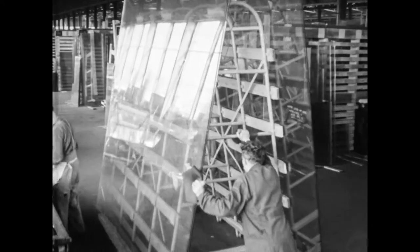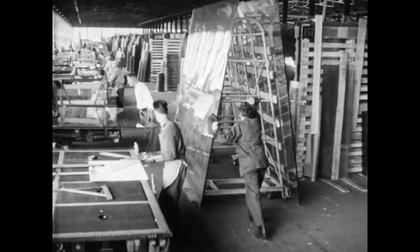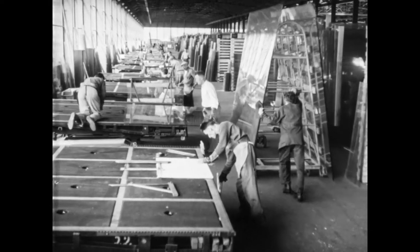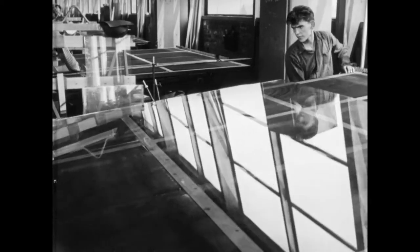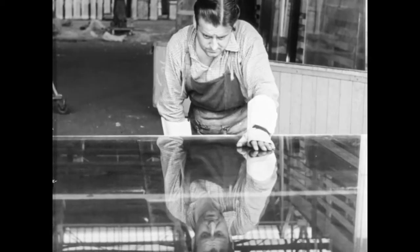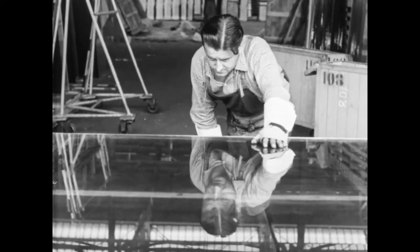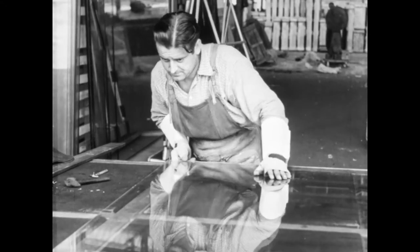The glass that hasn't been cut at the drawing machines is taken to large workshops where specialized personnel cut out the required dimensions. The cutter examines the sheet to find the best parts and eliminate possible defects. This work requires a practiced eye and a steady hand.